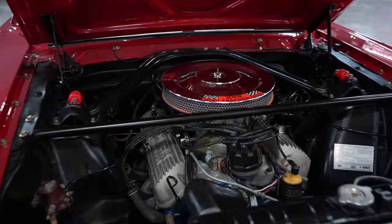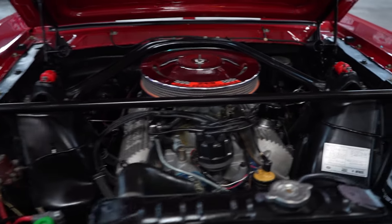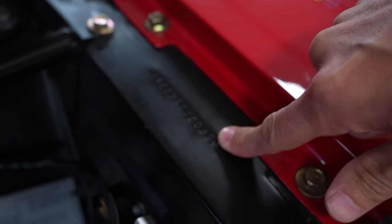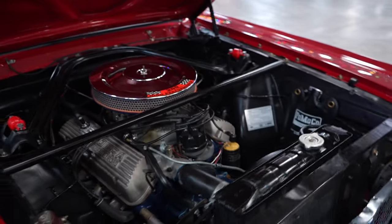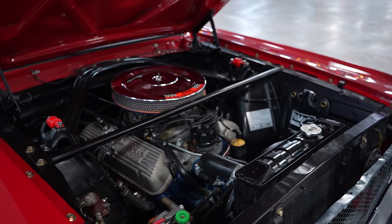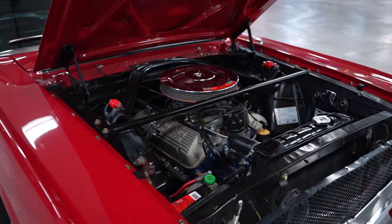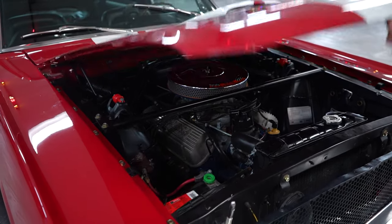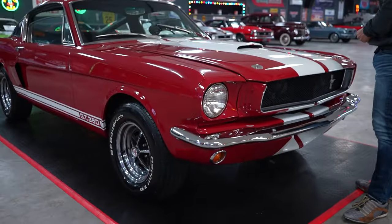First of all, it's an A code car, which means it was born with a 289, which is what is in it today. VIN number is here on the driver's side front fender. This vehicle is not equipped with power steering, power brakes, or air conditioning. So if you're interested in that, get a hold of Nate over at the garage and he can give you prices on putting all that stuff in. 289. No power steering, no power brakes, no AC. It is a four-speed car. It is a fastback car, and it is red. And it is a very high-quality vehicle.